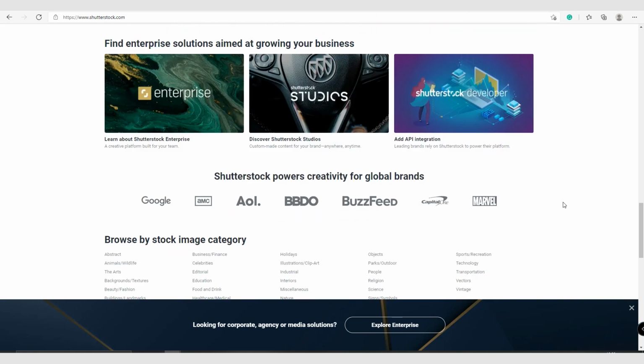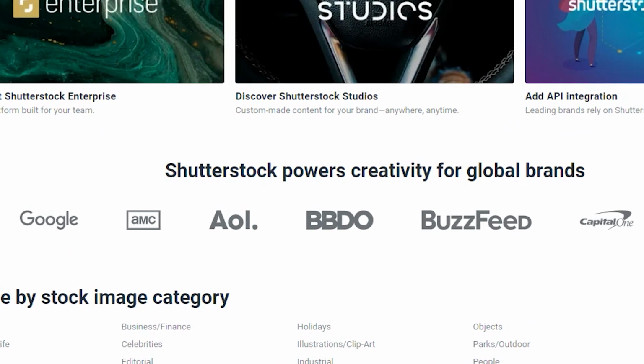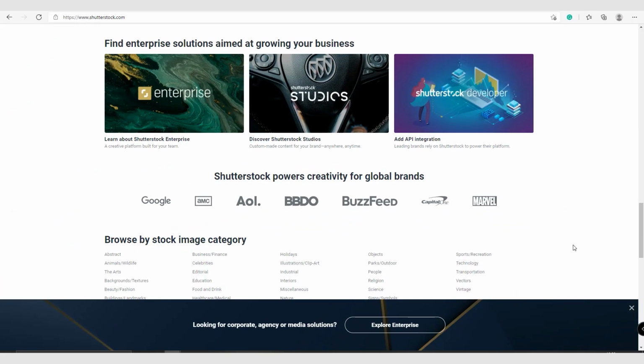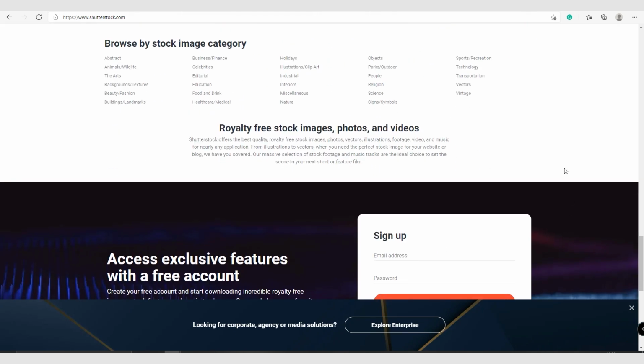Now, you'll find on their homepage some of the world's biggest companies. You have the likes of Google, AMC, BuzzFeed, and Marvel on here, so it's definitely a legitimate website. Now, as I said, this site will pay us, and as you may guess, this means that we'll have to upload photos on here. But here's the kicker. You won't need a camera or any skills for this purpose. I know that most of you watching this don't have a camera, let alone skills or experience in photography, so I'll make it clear right away you won't need them.